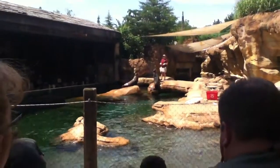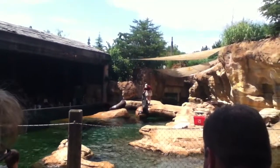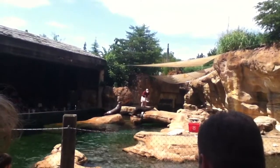Now, we do train for another reason. These are what we call husbandry behaviors. They're things that allow us to get up close to the sea lions. We can brush their teeth. We can put drops in their eyes.